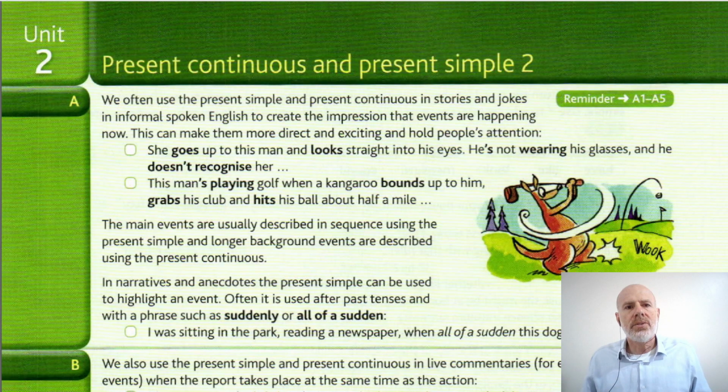Very interesting topic to talk about. We often use the present simple and present continuous in stories and jokes in informal spoken English to create the impression that events are happening now. This can make them more direct and exciting and hold people's attention. Let me get the brush to highlight some parts of the topic here.